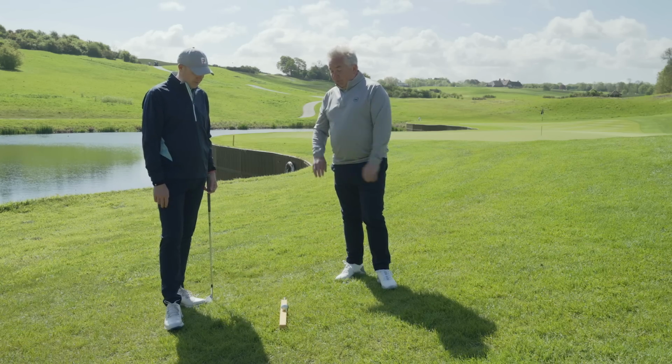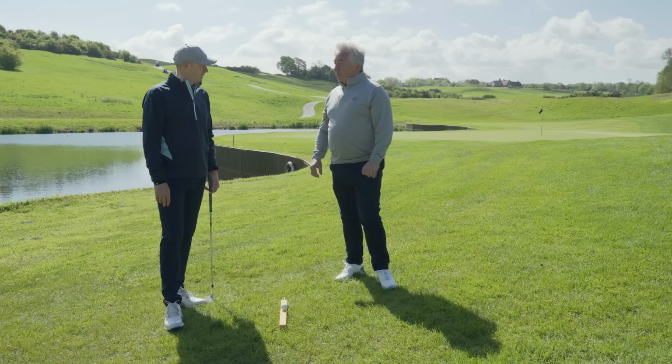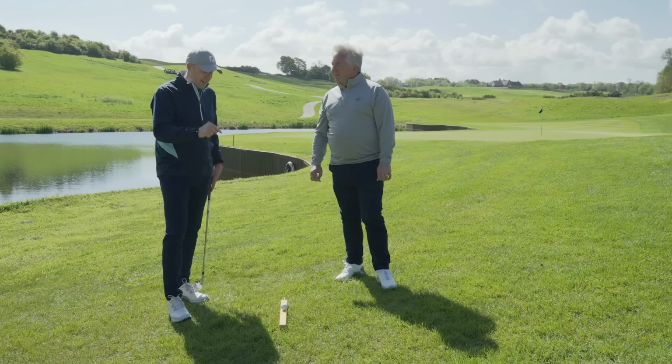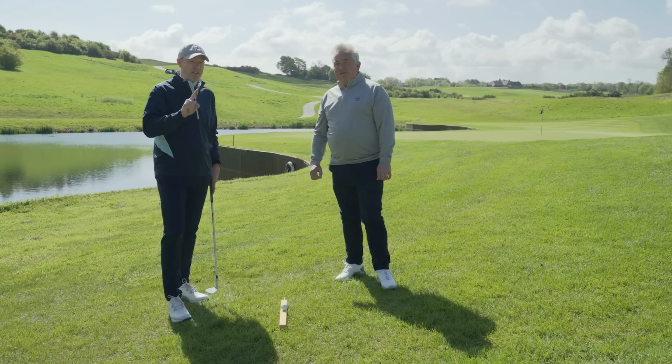It is, and your only option then is to go back and replay under stroke and distance if you haven't already played a provisional ball, which you would then have to move across and play if you had. So it's pretty clear, but the thing you need to understand is: is any of the golf ball overhanging the course side? If it is, you're in bounds. If it's not, you're out.